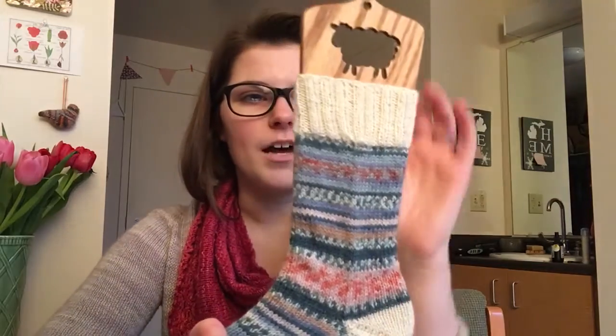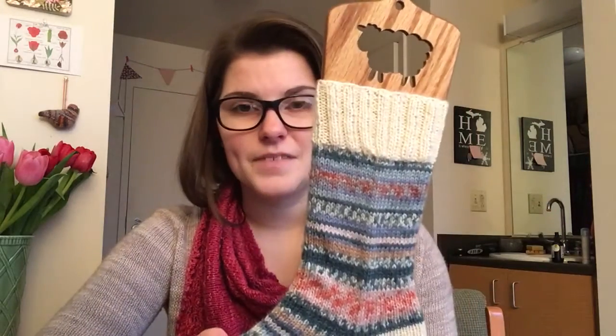But I used a Regia, just a solid 4-ply. It's the white creamy color. The ball band is behind my computer.